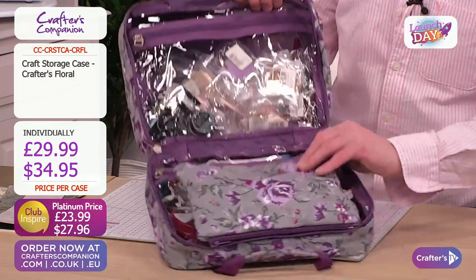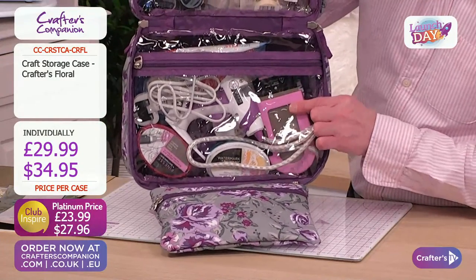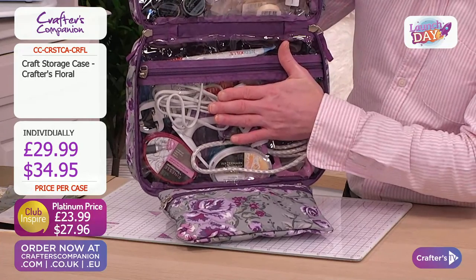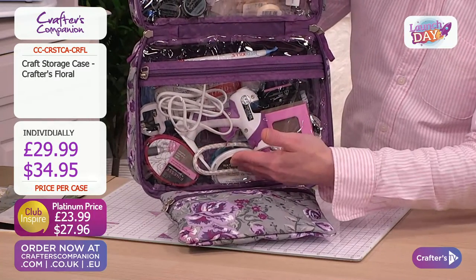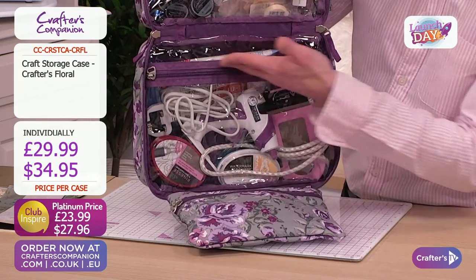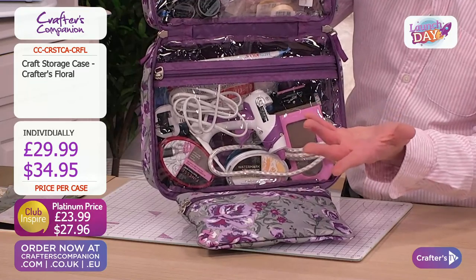So that's that one. Then further on down, what I've done is I've gone in with my craft iron that you see me use for my flower forming. I've got my heat gun. I've gone in with my ink pads, my waterproof, my alcohol proof, and then my watermark, and then some wipes at the back here because I know I'm always going to need wipes when I'm inking.